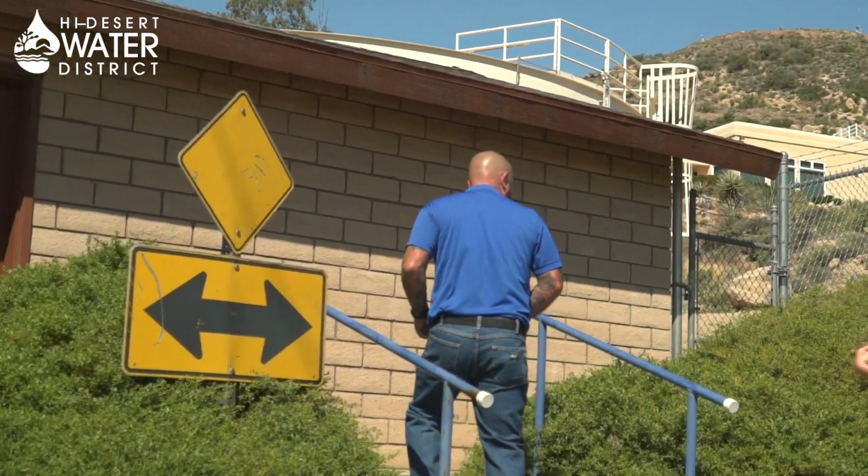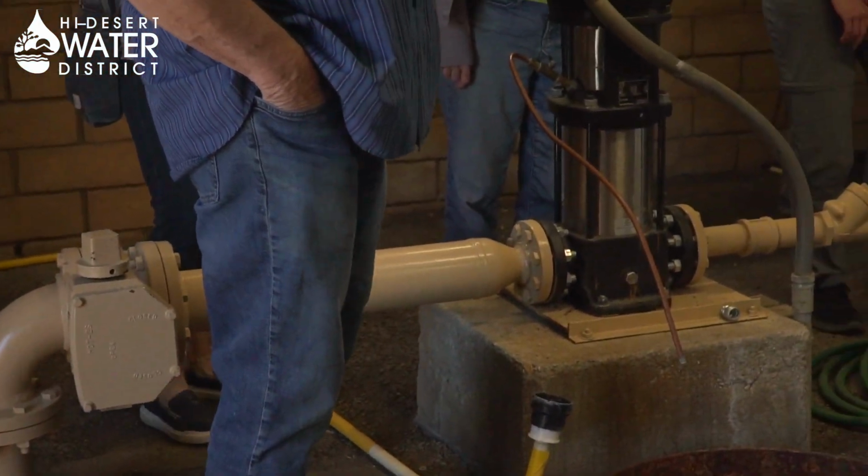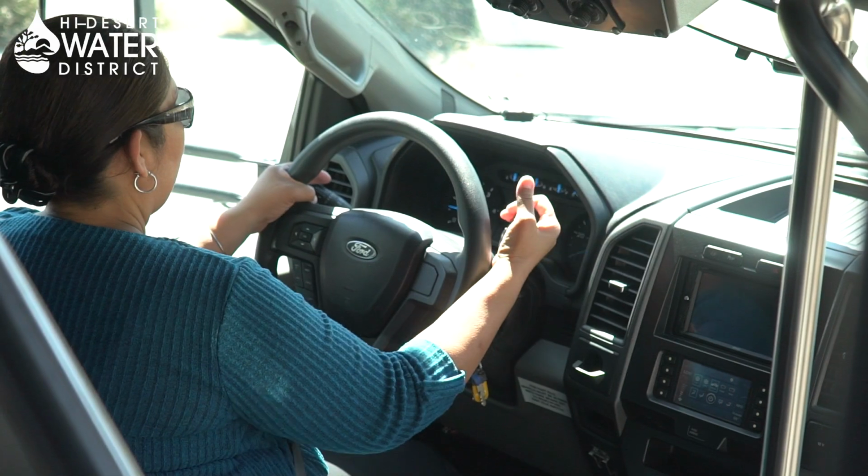These pumps actually pull water off of this tank and pump to the higher elevated tank up here, we call upper ridge. The two pumps combined only pump about 180 gallons a minute, which is really small for us. We install these pumps, we do everything in-house.